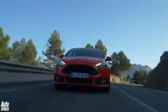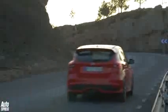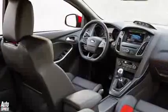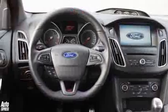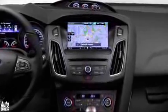You shouldn't get bored of the way the ST looks either, with the new wide mouth grille, new bonnet, slimmer headlights and a chunkier body kit. On the inside there's a less cluttered and more logical layout, a flat bottom steering wheel, and on top spec ST3 models an 8-inch touchscreen with Ford's latest Sync 2 system.